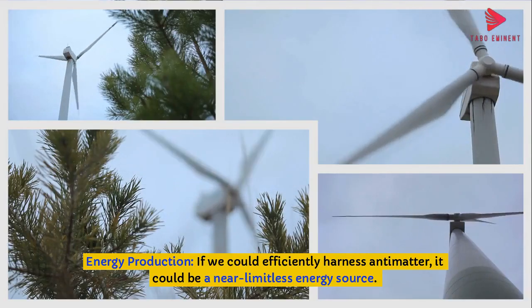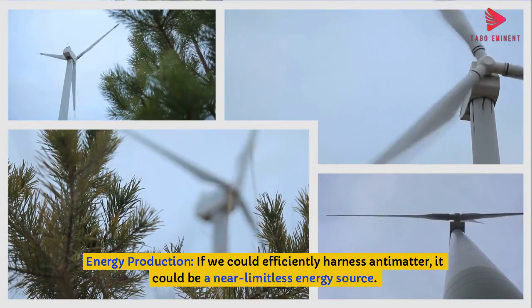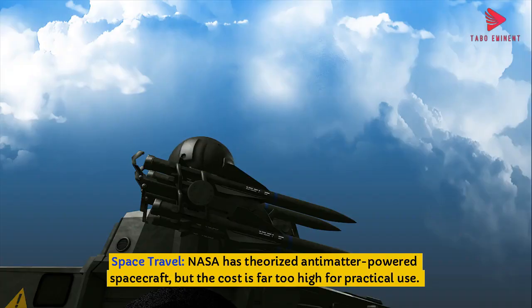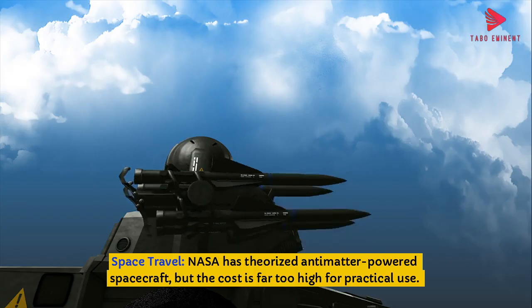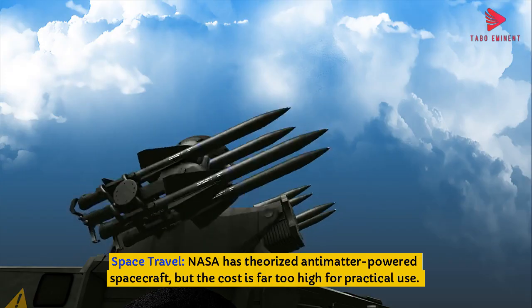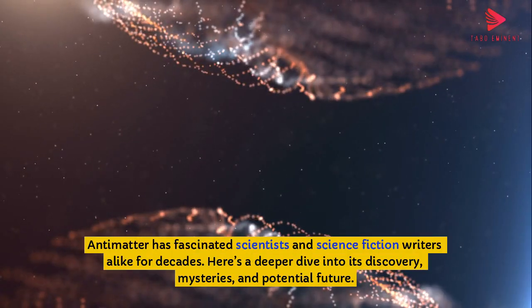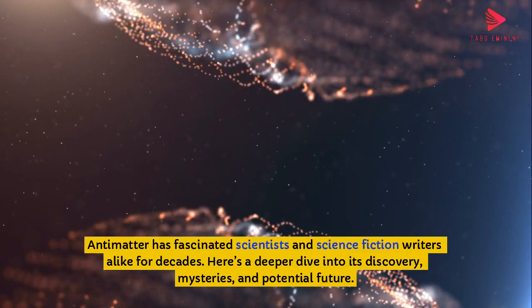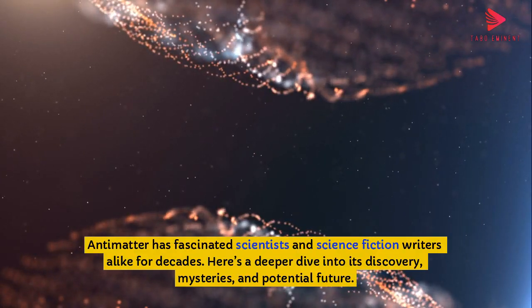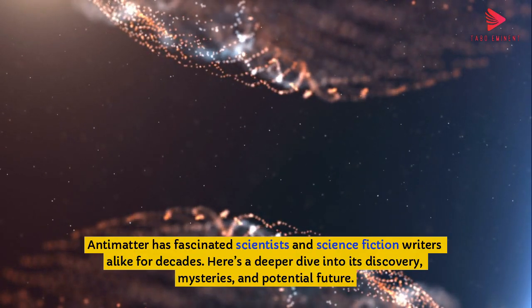Energy production. If we could efficiently harness antimatter, it could be a near-limitless energy source. Space travel. NASA has theorized antimatter-powered spacecraft, but the cost is far too high for practical use. Antimatter has fascinated scientists and science fiction writers alike for decades. Here's a deeper dive into its discovery, mysteries, and potential future.